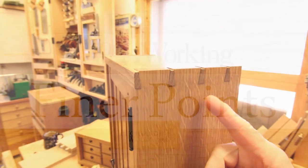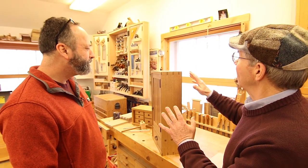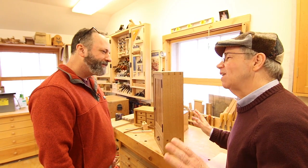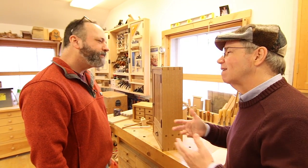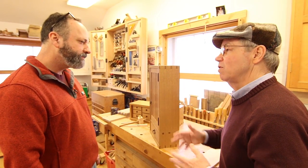Mike, I know you're proud of your dovetails, and they should be celebrated. I tell you, every time I start, it's probably the layout, how I begin. I think it's so important how you end up. Can you show me how you do it?